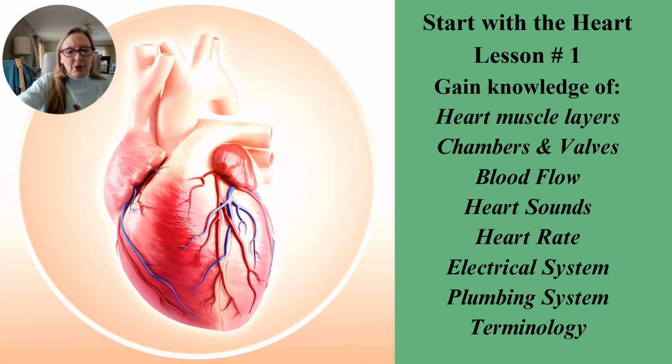What is the main purpose? Perfusion. To ensure life by providing oxygenation and nutrients to all the cells, the tissues, and the organs. That's that beautiful pump. So we're going to talk about the layers, the chambers, the valves. As you can see, the circulation.